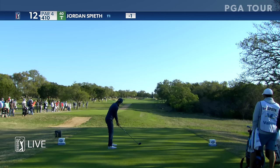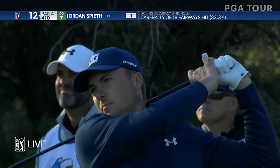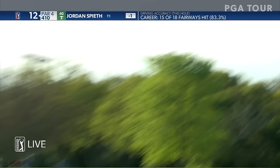Jordan Spieth on the tee at 12. That's about 275 over the left bunker, back a little bit into the breeze. Want to avoid that left bunker today. That's a no-no. And this one is no problem for Jordan, right down the middle.